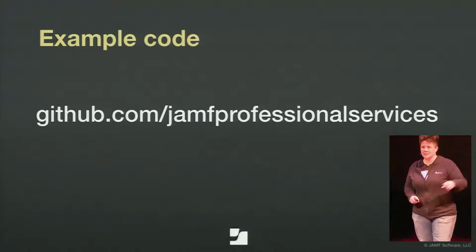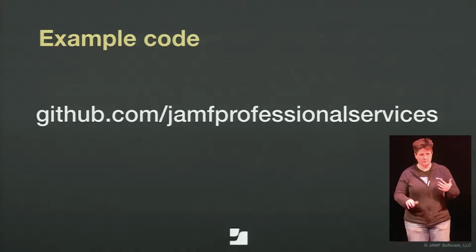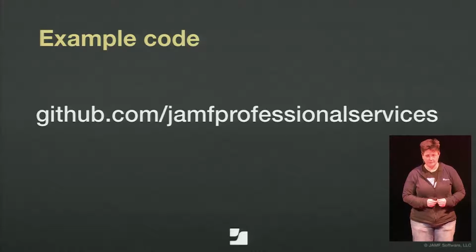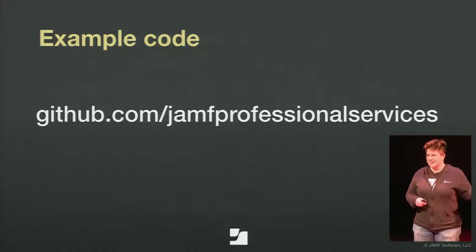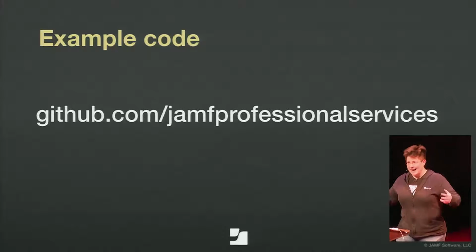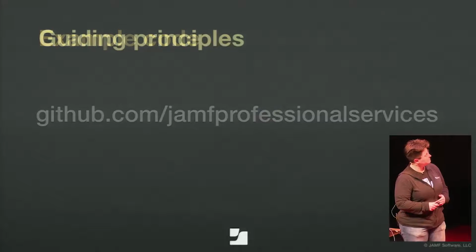Here's a new one. This is for my team. And so you can actually go out here, all of the stuff that I'm about to talk about as far as tools to add to your management toolbox, they're out here at Jamf Professional Services. But to the point of the previous slide, this is not a super original idea. A lot of people have been doing these kinds of tasks for a while now and have been trying to add to this knowledge base. And so I very gratefully use them as my example here.